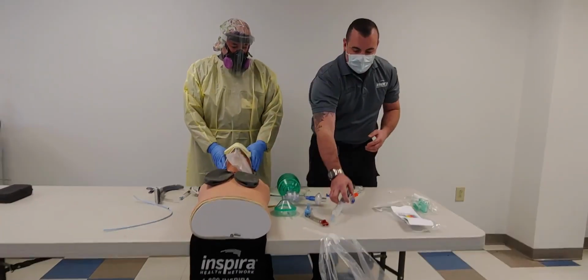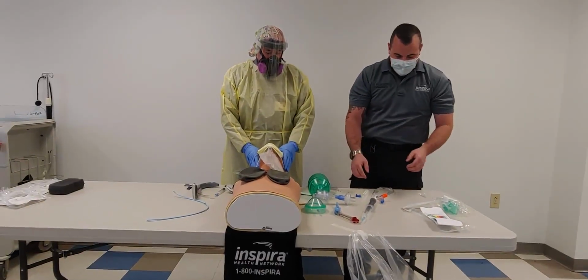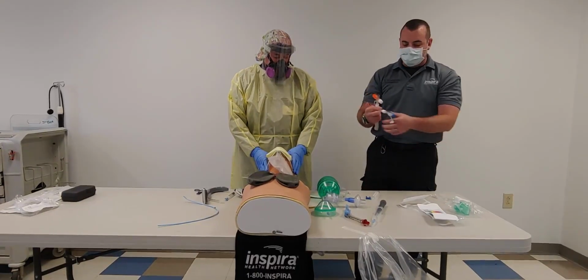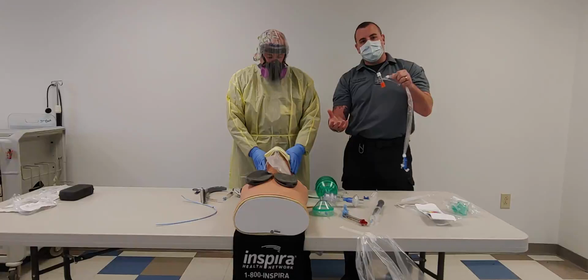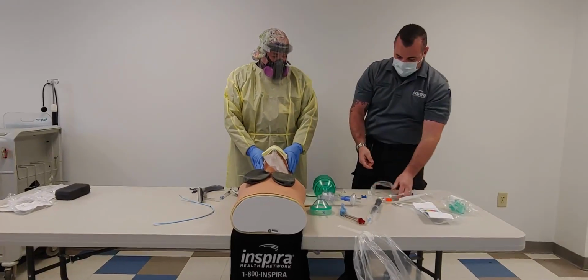Okay. We have our backup airways. We have the King Airway here, which our providers are very familiar with. The other new aspect is going to be the inline suction. It comes in a plastic pack. You rip open a couple different pieces to it. So what this does is it suctions completely through the endotracheal tube, keeps a closed system, and we're going to go into that a little bit later as well.